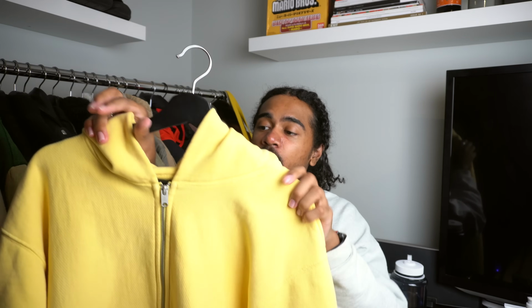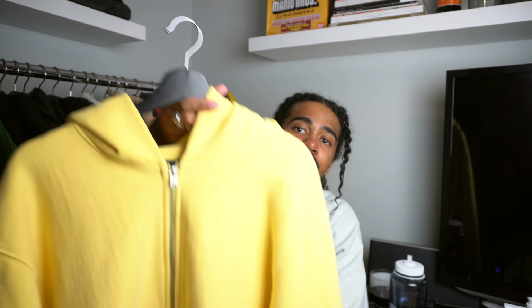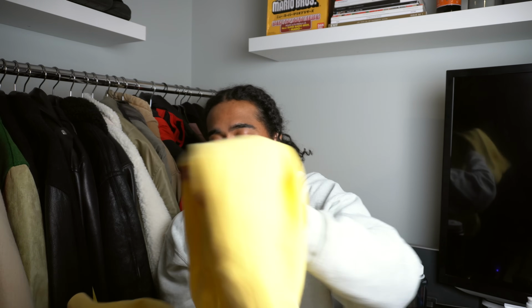And you guys know yellow is my color. I love yellow, especially this powder yellow. It was a no-brainer for me. Shout out to James Pascal again from Third Born. He was the reason that I was able to get that hoodie. Really appreciate it. It was perfect for the kid, and I would have been sleeping if I didn't pick that hoodie up for sure.